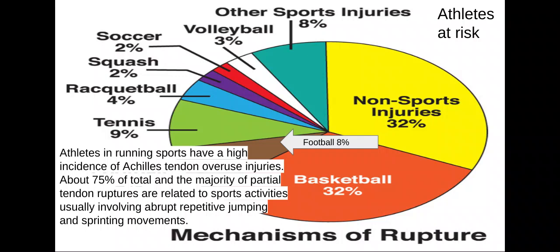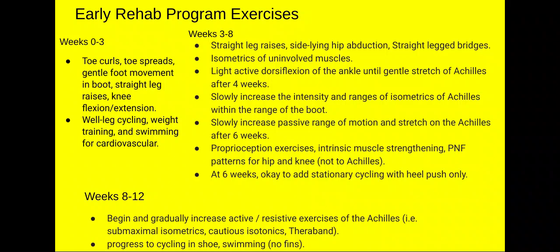Non-sports injuries make up 32% of Achilles tendon ruptures, as well as basketball, which also makes up 32%. Football makes up 8%, tennis makes up 9%, racquetball makes up 4%, soccer and squash both make up 2%. Volleyball makes up 3% of Achilles tendon ruptures, and other sports make up the other 8% of Achilles tendon ruptures.